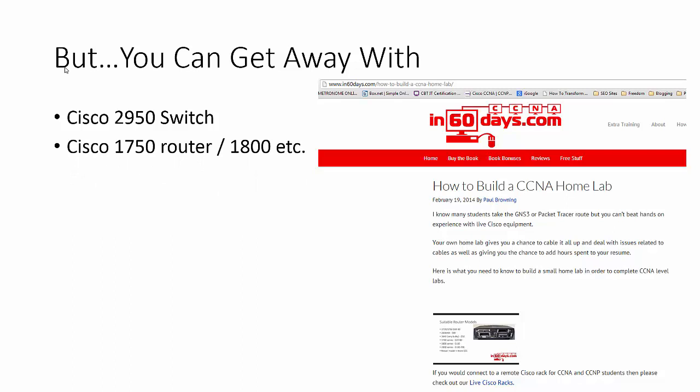You can get away with the Cisco 2950 model of switch. It's a lot cheaper, maybe $30 or so, and it does nearly all of the commands that the 2960 does. The Cisco 1700, 1720, 1750 model is really cheap as well. You can get those for $10 plus. And this is if you're building a home rack. I'm going to go through your other options.